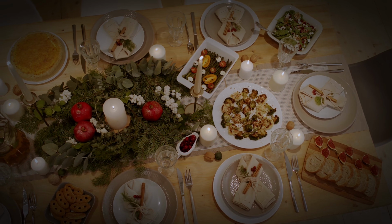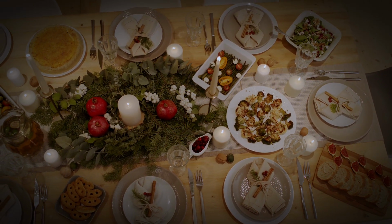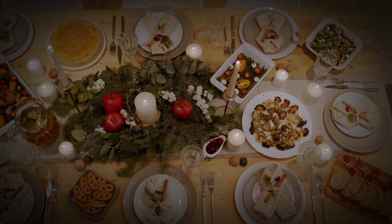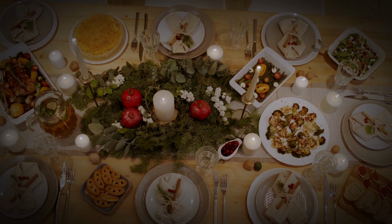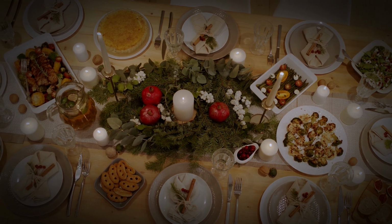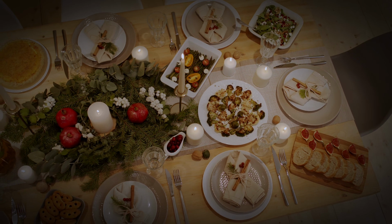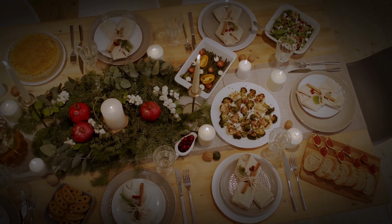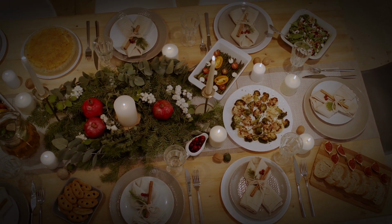For the soufflé base, you will need a bechamel sauce. Start by melting 4 tablespoons of unsalted butter in a medium saucepan over medium heat. Once the butter has melted, add 4 tablespoons of all-purpose flour and stir to form a smooth paste, known as a roux. Cook this mixture for 1 to 2 minutes, stirring constantly to avoid burning, until the flour has absorbed the butter and begins to turn a light golden color.